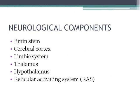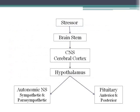Okay, the neurological components. There are lots of different pieces of the central nervous system that come into play. The first one is the brainstem. Remember, the brainstem is the basis of a lot of the plain old survival things. This is where we start, and it is going to influence the responses of everything else. It's going to influence the autonomic nervous system, the cerebral cortex, the limbic system, and the hypothalamus.